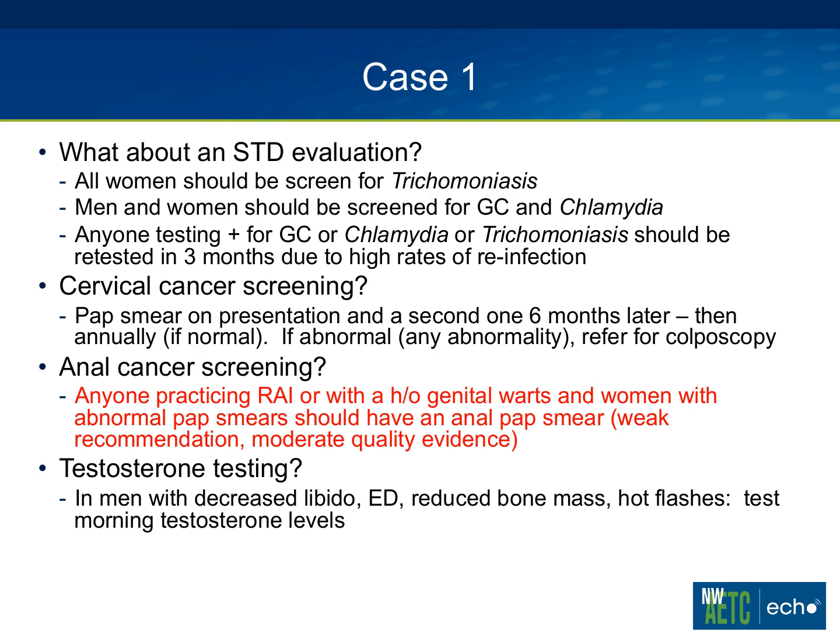Anal cancer screening is pretty controversial. The guidelines say anyone practicing receptive anal intercourse or who has a history of genital warts, and women with abnormal Pap smears should have an anal Pap smear. The quality of the evidence behind this recommendation is moderate, and the recommendation was weak. We'll talk about that and what to do regarding anal Pap smears in a minute. Then testosterone testing for men that have those symptoms might be of some value.